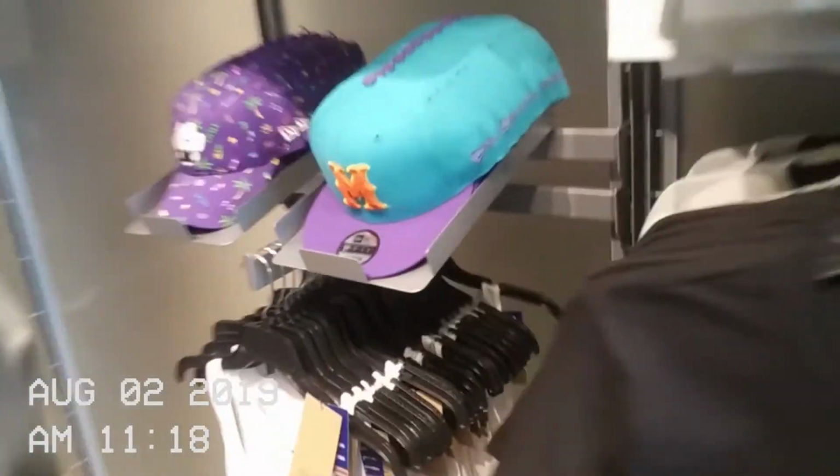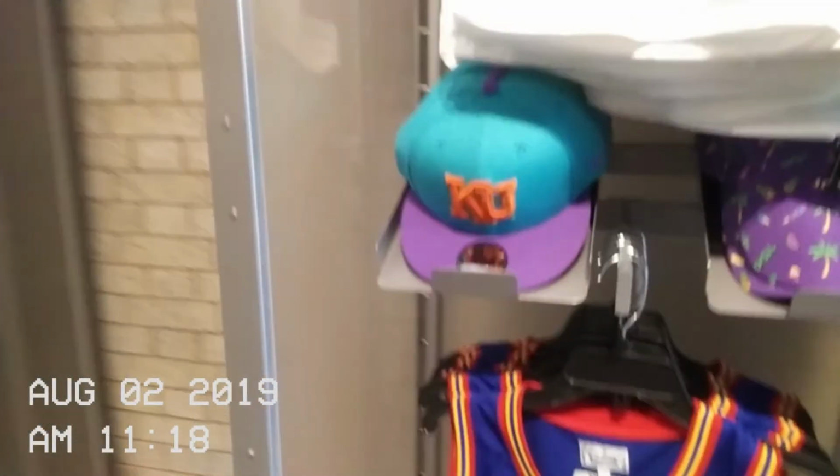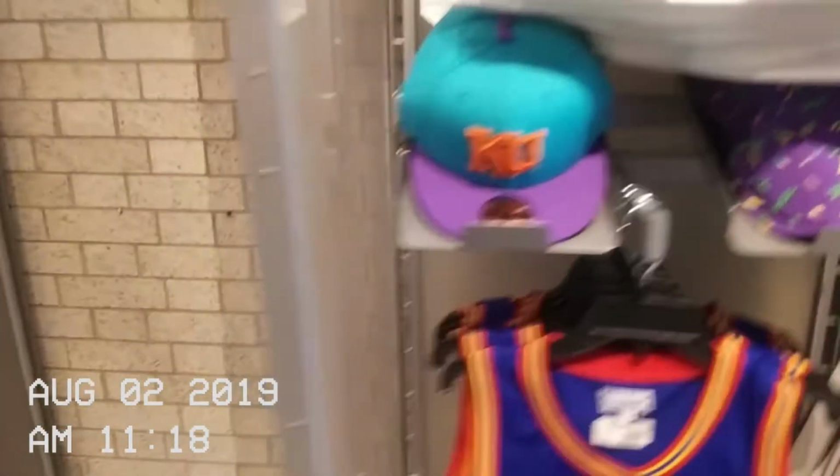We'll come back to this section later on, but let's look at the store just a bit more. Walk down here, jerseys, I'll get back to. University of Missouri, Mizzou, just wanted to show that off. It was kind of a cool thing. Not a Big Ten or this Kansas University.